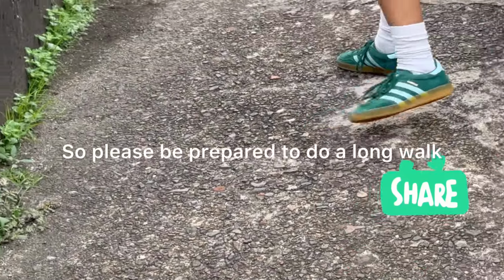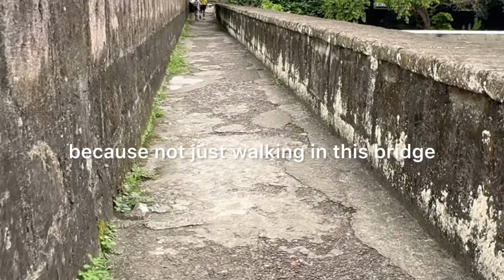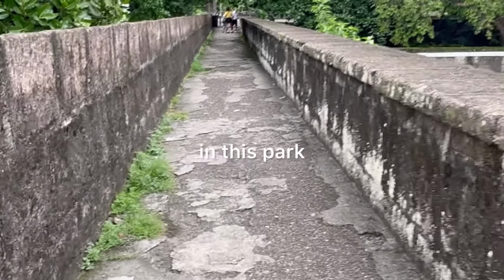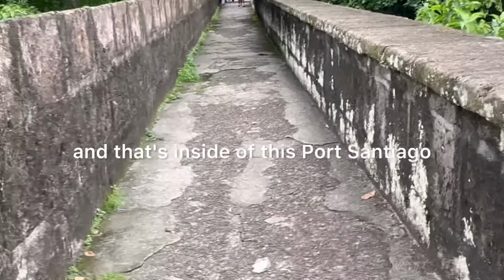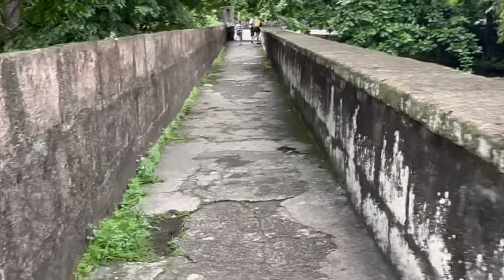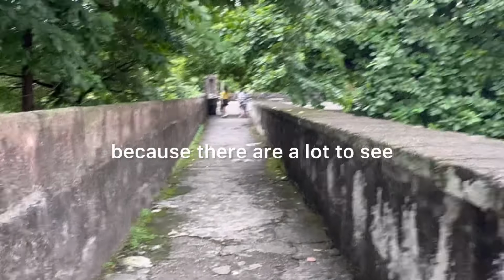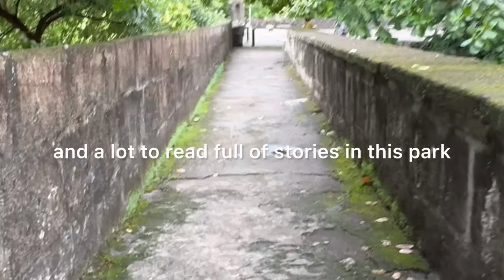So please be prepared to do a long walk, because not just walking on this bridge, there are many areas here where you can buy many souvenirs in this park, inside of this Fort Santiago place. You can probably spend several hours here because there is a lot to see and a lot to read, full of stories in this park.